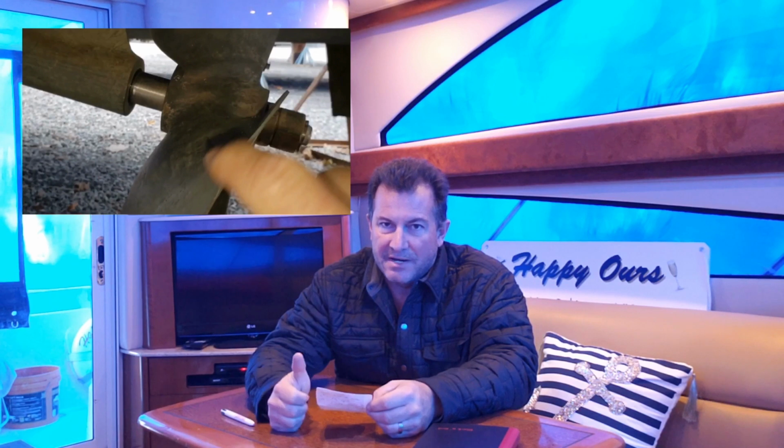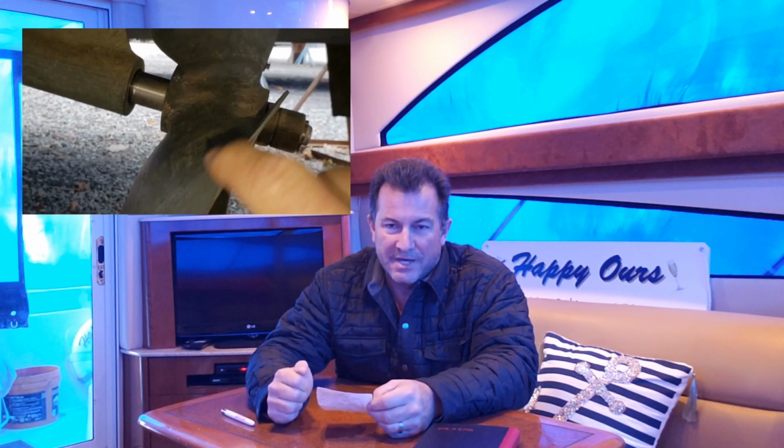I want to check the cutlass bearing. That should be simple. Just got to get myself a 2x4 and wiggle that shaft around and see if there's any type of play with the cutlass bearing. I don't know when it was changed last. It may be the original cutlass bearing. Same thing with the risers. They appear to be original.